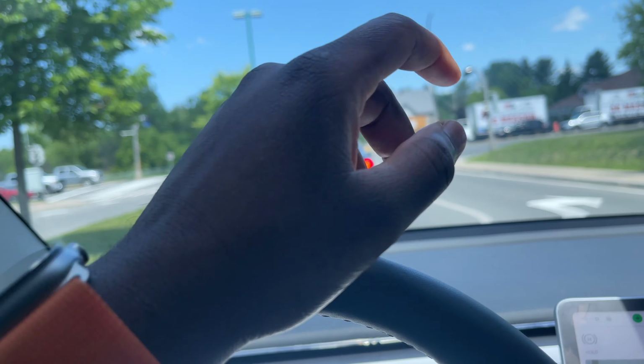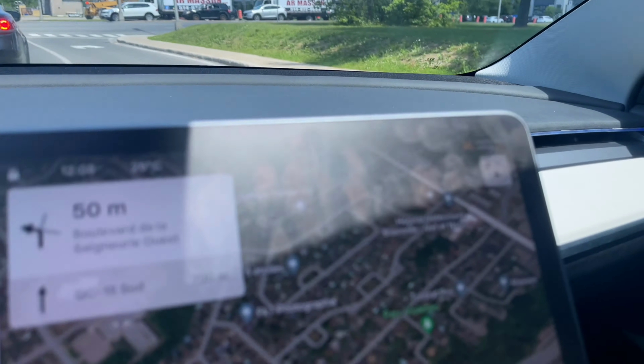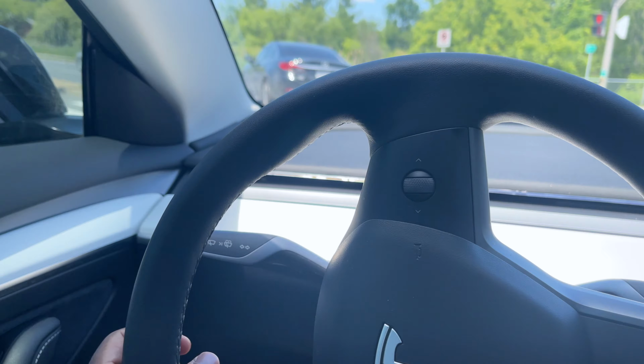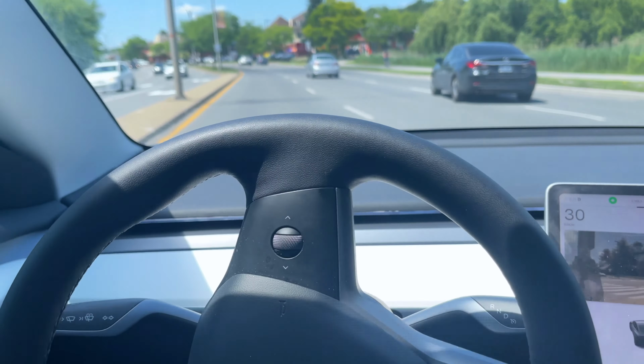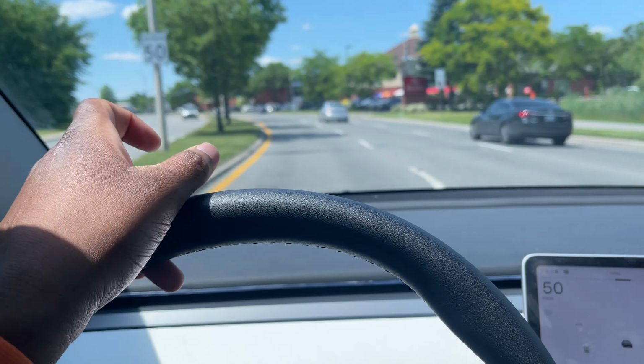So what I'll do on our way back after I get my haircut, I'll put a supercharger on the map. So like that, when we go to the fast charger, we'll be able to precondition the battery and have the best charge possible. So everything is in the best condition.